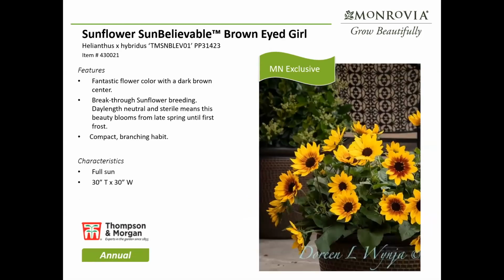And moving to one of my absolute favorite plants that Monrovia has ever introduced, I think, the sunflower. This is Sunfelievable Brown-Eyed Girl. This is such a unique and cool plant. When you think about a sunflower, you think of something that's going to go straight up. It's going to bloom once really big. It makes you feel really happy because it's beautiful and nice and sunny yellow. And then it's done. So you get a couple moments of glory and then it's done for the season.